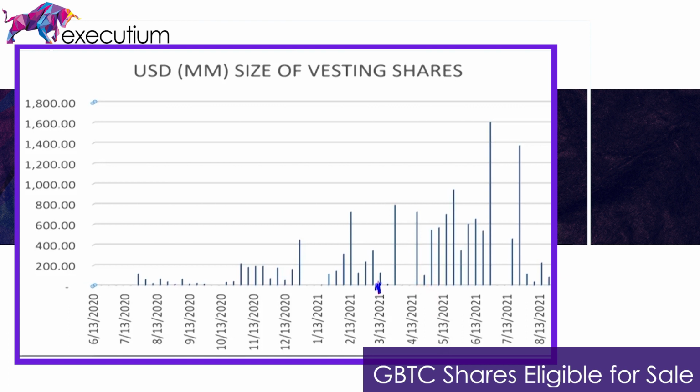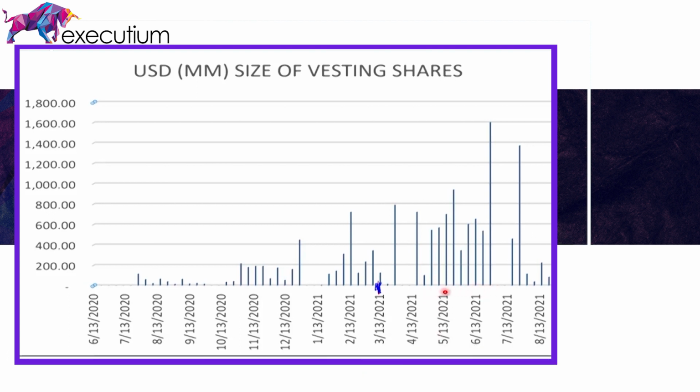So something to consider. In the meantime, you can kind of jobber the shares, which may turn out to be somewhat profitable. But one large risk that one has to consider is the sheer number of shares that are coming out.